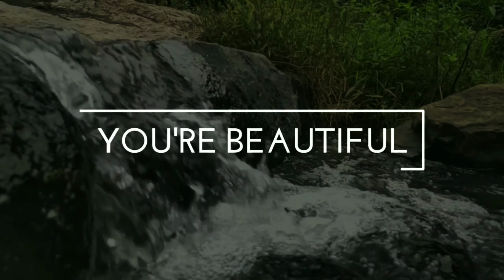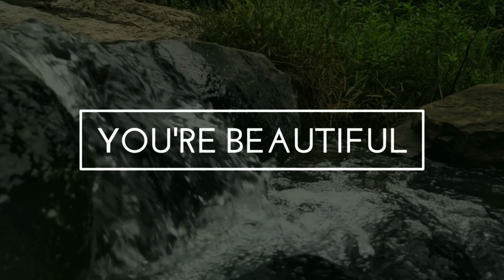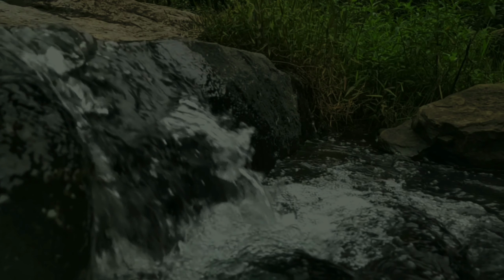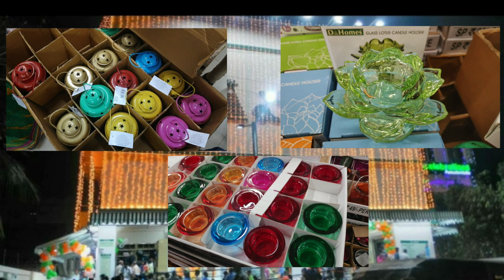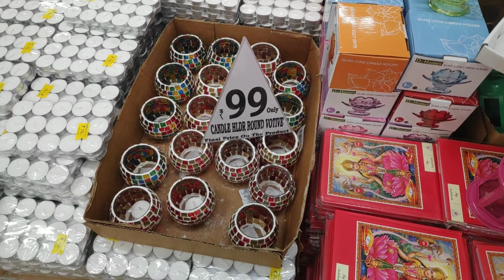Hi friends, as Diwali is around, today let's shop Diwali decoration in Dmart. There are a lot of decorations available currently in Dmart at reliable prices. If you go to shop online or in other malls, they may cost a lot.